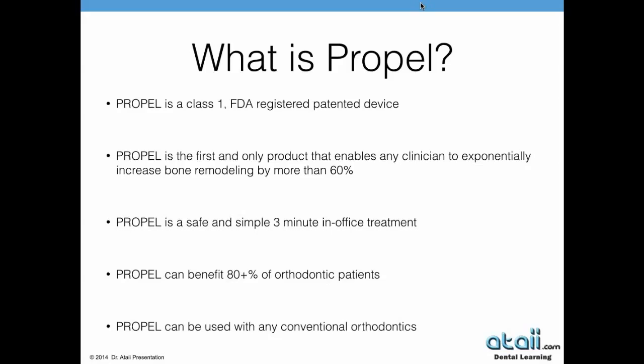It's the first and only product that enables clinicians to help, in my opinion, remodel much greater. And we're going to see the science behind this, and is it safe? Is it something that I want to introduce in my armamentarium of tooth movements? And the answer is absolutely, and we'll get to that in a few minutes, doctors.